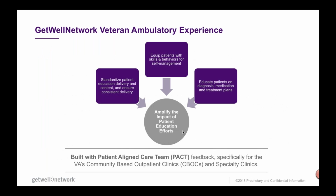Let's get started. The GetWellNetwork Veteran Ambulatory Experience was built with the input and feedback from VA PACT, or patient-aligned care teams, specifically to meet the needs for the VA's community-based outpatient clinics and specialty clinics. The purpose was to provide a solution that will help to amplify and improve the impact of an outpatient clinic's current patient education efforts. We initially worked with the VA Phoenix Southeast CBOC.